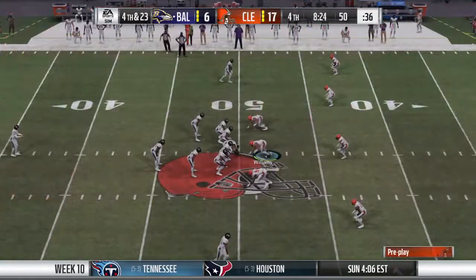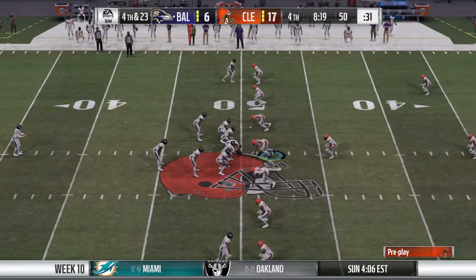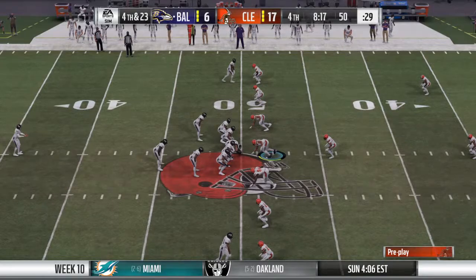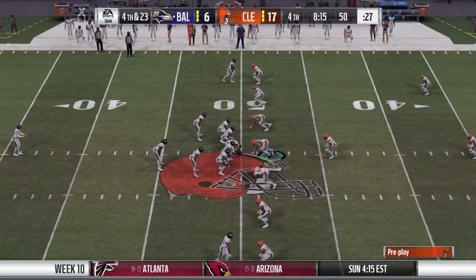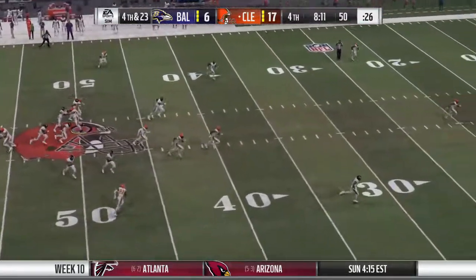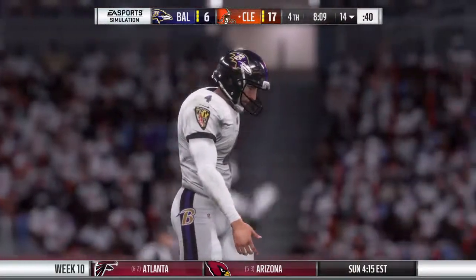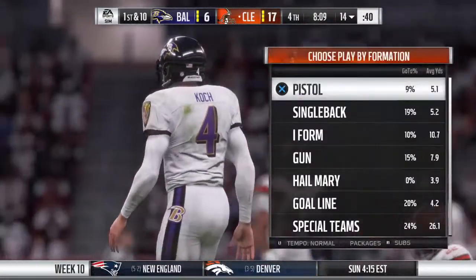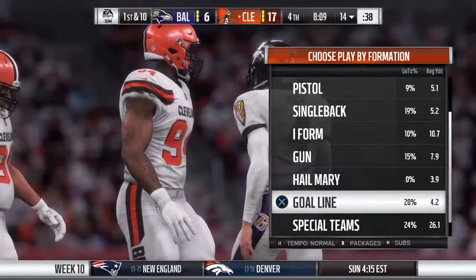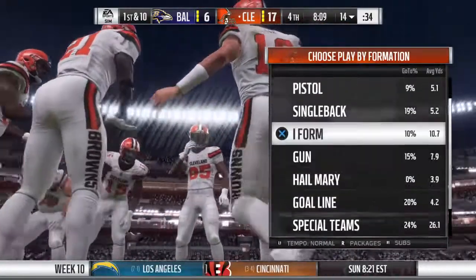Here's Sam Cook now. He'll boot it away from about his 35. This is away and a very good kick angled for the sidelines. And they won't risk defending a return here. That one's out of bounds, and it'll be spotted at the 14-yard line. And now the Browns coming out on the field.